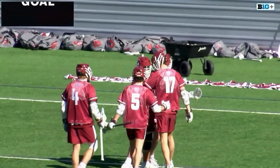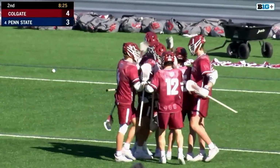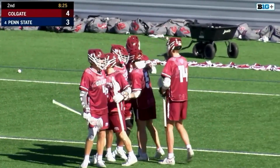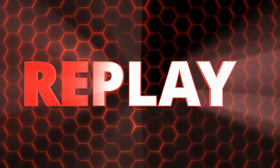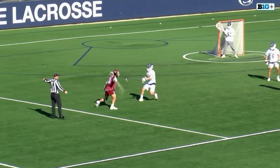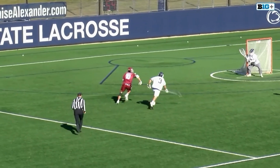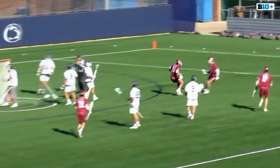It's Jacob Sposita, and Colgate is on top of number 4 Penn State, 4-3, as Sposita just found a lane and took it and beat The Colgate bench just erupted. And again, it's on Sam Sweeney there, the shorter LSM. And again, it's all about matchups for this Colgate team.